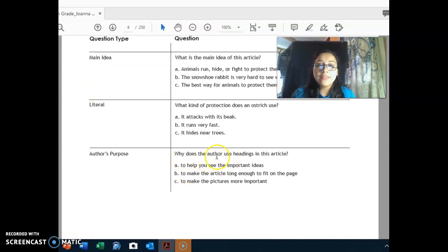Number 3, why does the author use headings in this article? Is it A, to help you see the important ideas? B, to make the article long enough to fit on the page? Or C, to make the pictures more important?